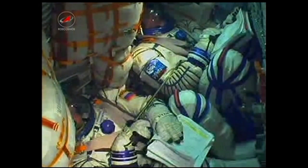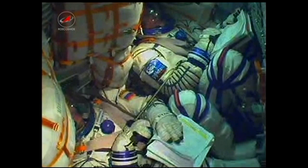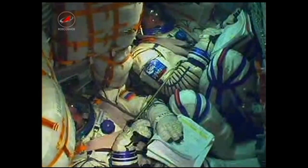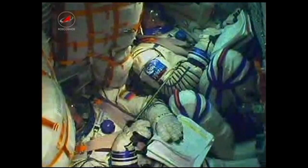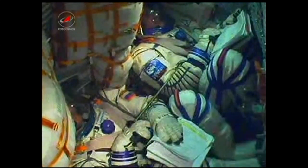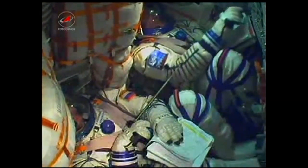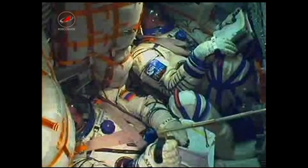Pitch, roll nominal. All Soyuz systems working well during the climb to orbit. The structural parameters of the launch vehicle are nominal. Copy. 380 seconds in flight. Stage 3 is operating stable. 390 seconds. The control systems parameter of the launch vehicle nominal. 400 seconds in flight. Stabilization of the launch vehicle within the norm. Everything is fine on board, and the crew is doing well. 410 seconds, nominal flight.